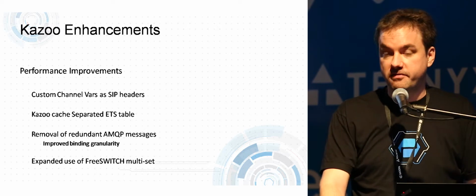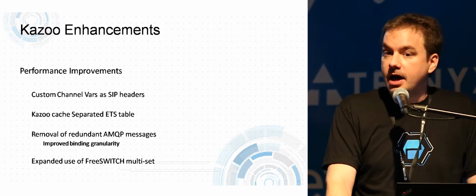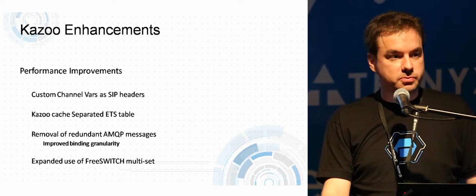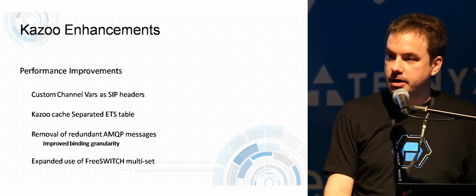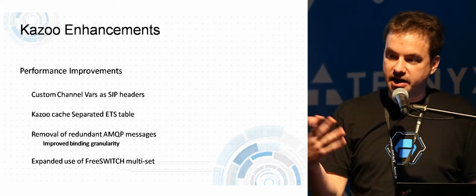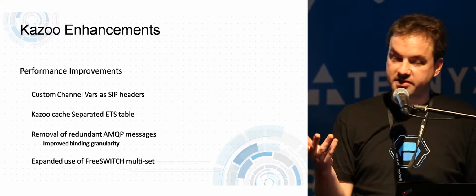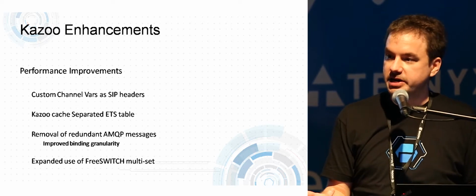a lot more of a FreeSWITCH command called multiset. What this did is, prior to this, when a call came in, we would have to set a couple parameters on that call, and we would do one by one, which, if you're doing a number of them and you're averaging somewhere between 20 and 50 milliseconds, depending on the network because you're communicating to remote servers, adds up to 250 milliseconds of call setup time, whereas now we do it in one big go. So that dramatically improved call setup time.